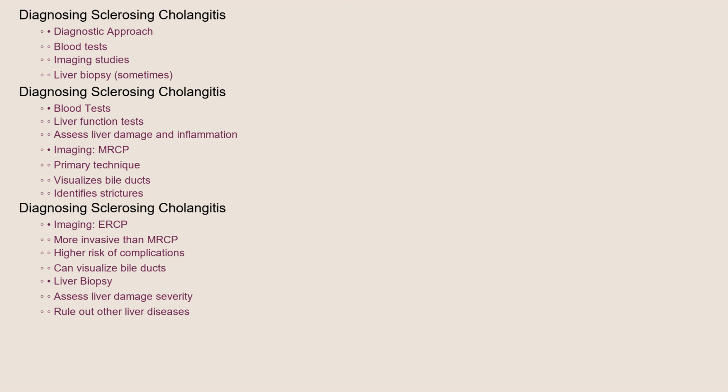Diagnosing sclerosing cholangitis typically involves a combination of blood tests, imaging studies, and sometimes a liver biopsy. Blood tests, including liver function tests, help assess the extent of liver damage and inflammation. Magnetic resonance cholangiopancreatography, or MRCP, is the primary imaging technique used to visualize the bile ducts and identify strictures and other abnormalities. Endoscopic retrograde cholangiopancreatography, or ERCP, can also be used, but is more invasive and carries a higher risk of complications.